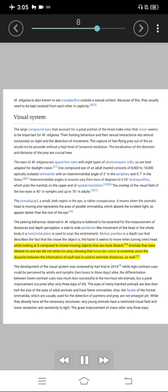Animals that were blinded on one eye did not strike for prey, showing that binocular vision is essential, since the disparity between the information of each eye is used to estimate distances, as well. The development of the visual system was reviewed by Carl Krall in 2014.